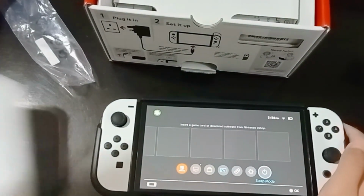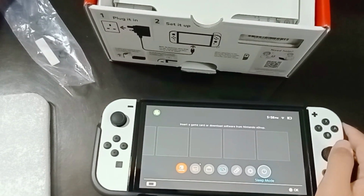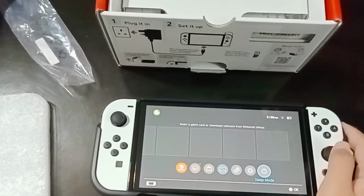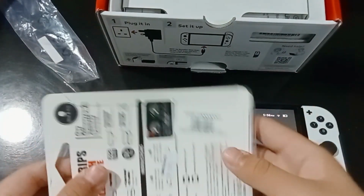So let me just add the little accessory I bought. Where is that thing? Hold on. I think it got lost in the pack. Let me just get it real quick. Oh, here it is. Thanks, Mom.